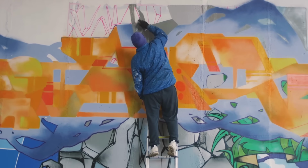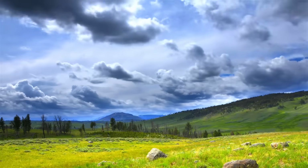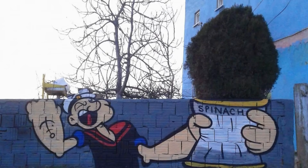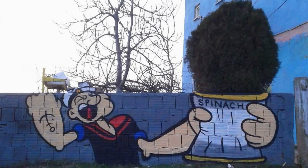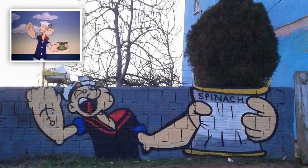It's a common misconception that street art is an eyesore in the natural world, and sometimes nature can work perfectly alongside it. Check out this awesome graffiti in Istanbul, which makes perfect use of a nearby bush by transforming it into a can of exploding spinach, fit for Popeye himself.